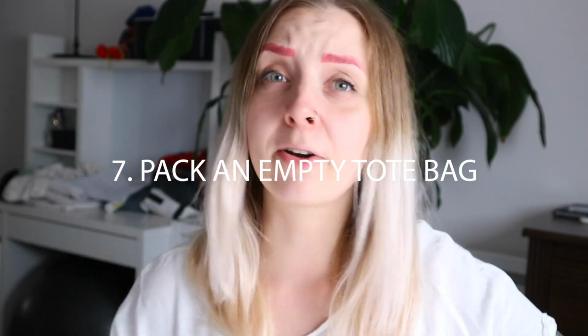And while we're talking about the carry-on, another thing that is really handy to pack is just an empty tote bag. They virtually take no space, and it's super handy to have one, not only on holiday, in case you go to a shop or something like this and you don't need to use any plastic. They're also really great to have on you when you're going onto a plane, because I always end up having more items in my carry-on than I actually need during the flight.